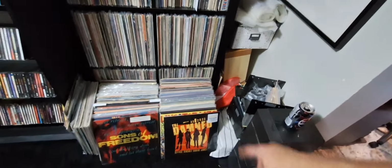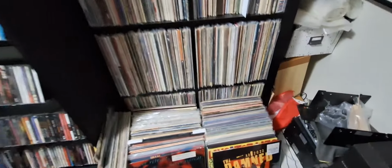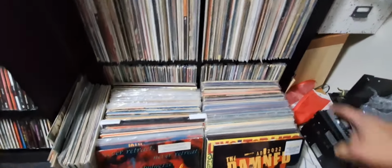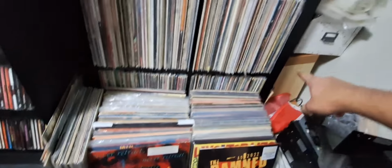That's the new Damned reunion live album, which is going to be fantastic. I haven't heard it yet, but it's going to be fantastic. There you go. What this is hiding is this is all funk and soul down here, and like I said, this is all jazz down here.